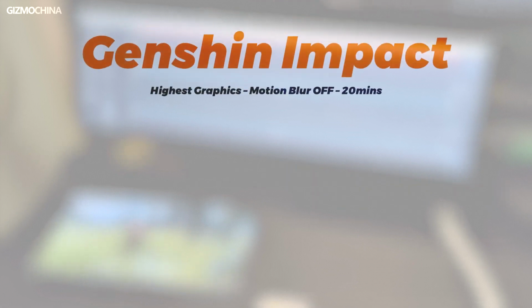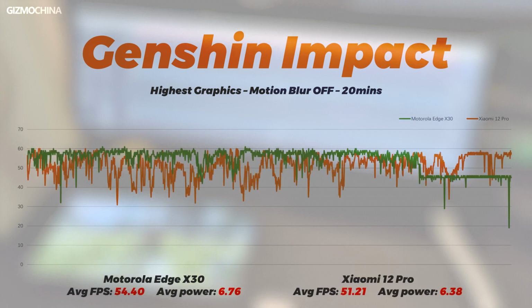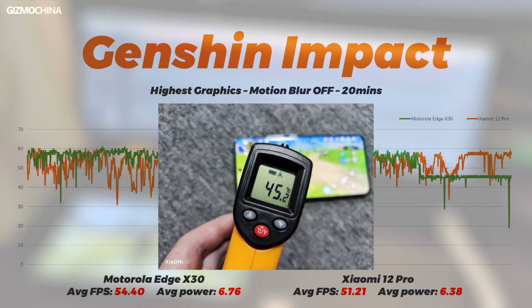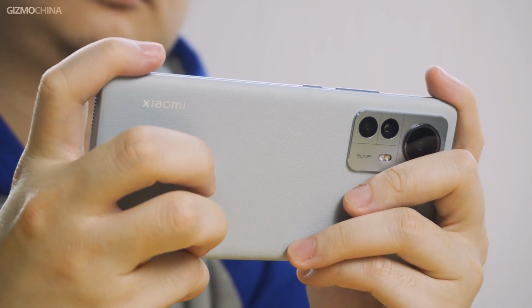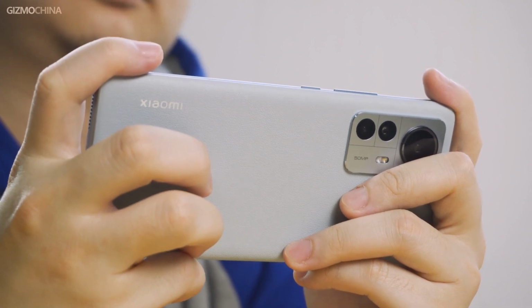Xiaomi's scheduling strategy for Genshin Impact is completely different from Motorola's. Motorola tends to use the highest frequency and wait until it overheats before lowering the frequency. The 12 Pro keeps the temperature around 45 degrees to ensure you can be at a higher frame rate for a longer time. I personally like Xiaomi's gaming strategy better. At first, my hands will feel a lot better.